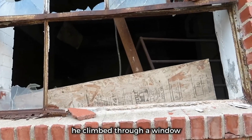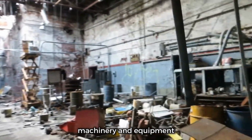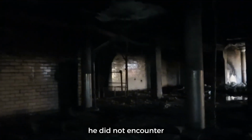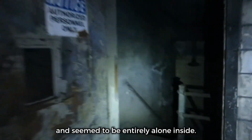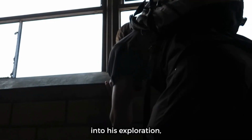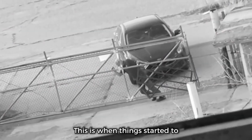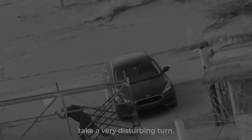At the start of the video, he climbed through a window to enter the facility and showcased the various machinery and equipment that had been left behind. While exploring, he did not encounter anything out of the ordinary and seemed to be entirely alone inside. However, about 15 minutes into his exploration, Jared spotted a red car approaching the factory and entering through the gates. This is when things started to take a very disturbing turn.